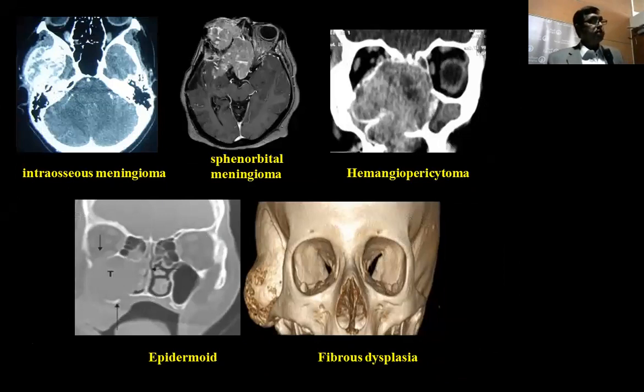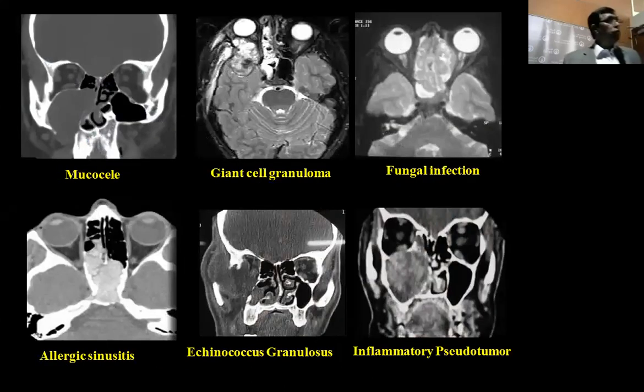Intraosseous meningioma, sphenoorbital meningioma, hemangiopericytoma, epidermoid, fibrous dysplasia. The pathology is very, very wide. So to understand what you are going to do, you have to make a proper diagnosis. Mucocele, one of the commonest cases that come to the ENT clinic, giant cell granuloma, fungal infection. This was a Libyan chap with this major fungal infection. Allergic rhinitis, echinococcus, hydatid disease affecting the orbit, and the inflammatory pseudotumor.